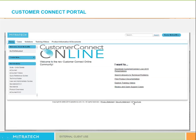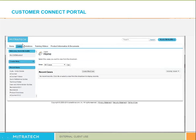This is a phenomenal resource for finding answers to questions, new functionality, getting a refresher for different topics, or running through tutorials. In the portal, we see navigation tabs across the top. Here we see cases where you can view tickets that you have submitted, as well as an easy way to submit a ticket if you need to.